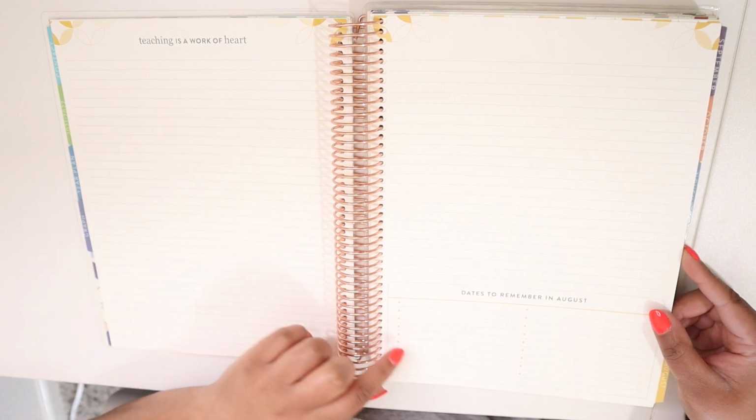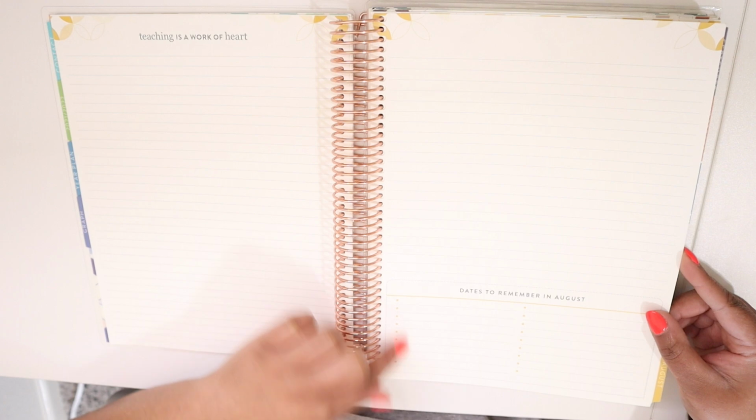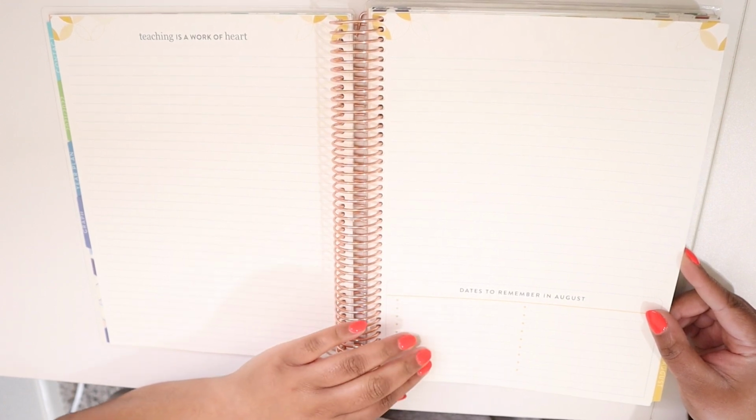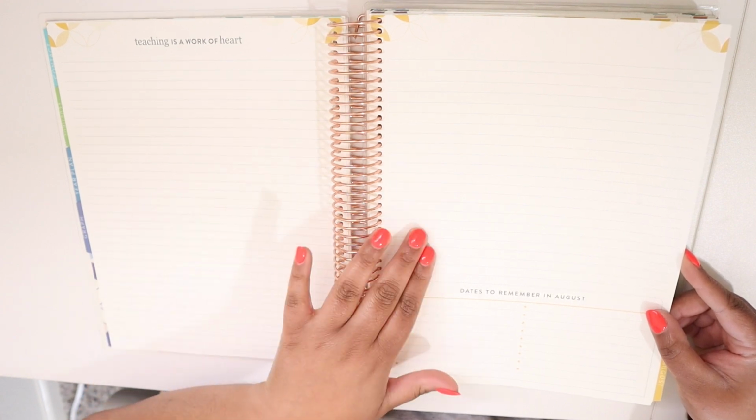I love this page here because it's a great way to set up your month at a view. In this bottom section, it says important dates for the month, and I love putting here birthdays, days off, assessments, and much more.